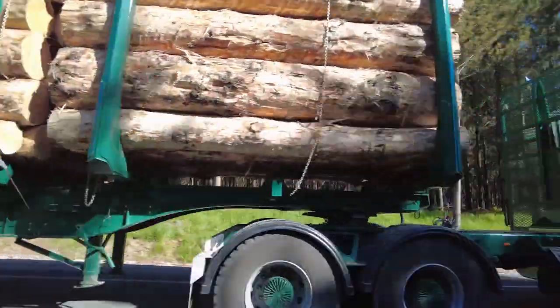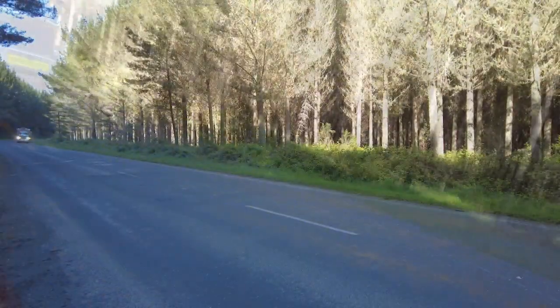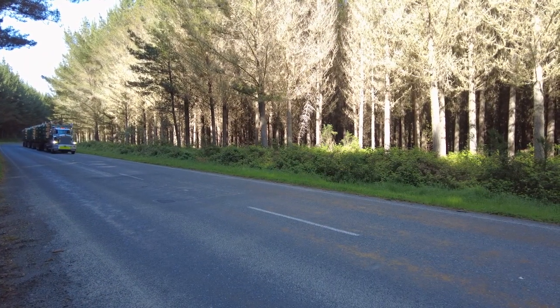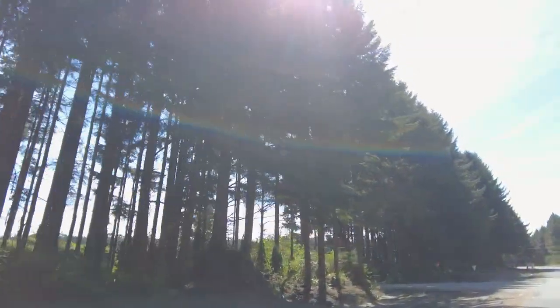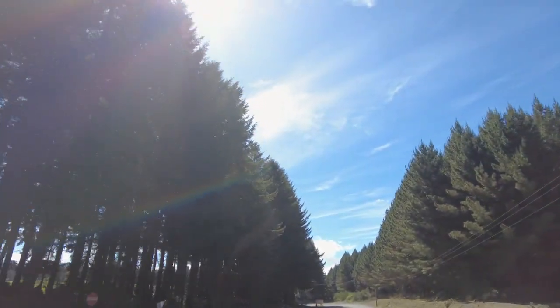This log train works exclusively in the central North Island's Kaingaroa Forest, much of the time running between the Timberlands Kaingaroa Processing Plant, KPP, and the Murupara railhead. It also carts out of skid sites carefully selected to ensure that the routes out aren't too steep, the corners too tight.